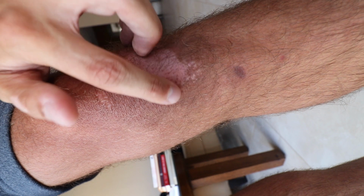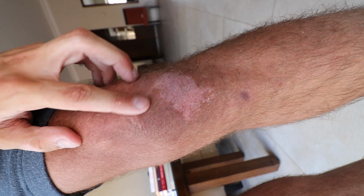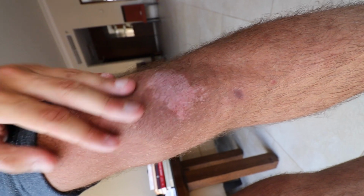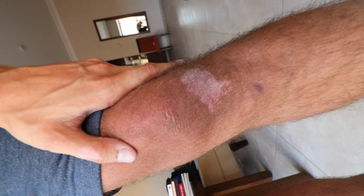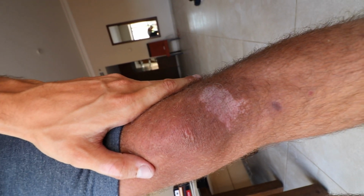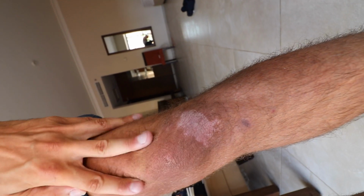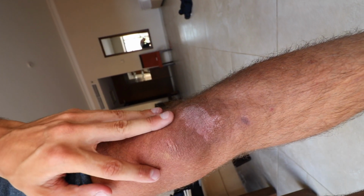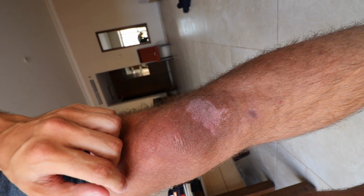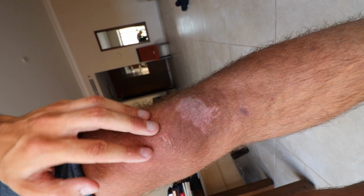So all this is new. This is the oldest patch of vitiligo that I have on my skin. I think it's like 17 years old. So it doesn't actually matter how old the vitiligo patches are. You can still repigment them. It's always a case-by-case basis on where you see repigmentation and where you don't. There's no real way to tell where you will get it and where you won't.